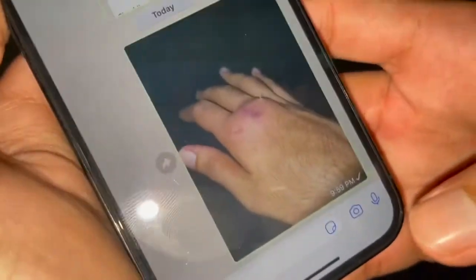I want to see what my mom says. I'm going to send her this picture and say I broke my arm, which I kind of did. That's the prank. Mom, I broke my arm. Actually broke my arm. Picture from my friend's phone. Mommy, I broke my arm. I'm going to hospital. Check WhatsApp.